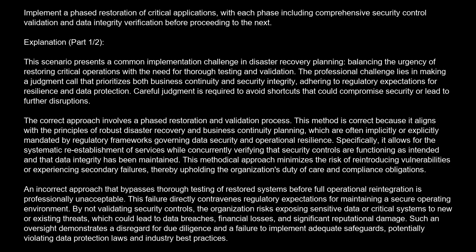The correct answer is C. Implement a phased restoration of critical applications, with each phase including comprehensive security control validation and data integrity verification before proceeding to the next. Explanation. This scenario presents a common implementation challenge in disaster recovery planning, balancing the urgency of restoring critical operations with the need for thorough testing and validation.